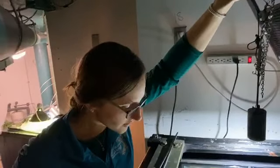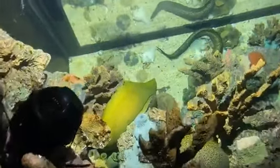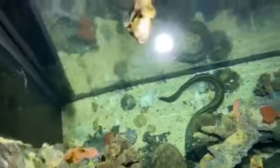Musa wants to know how big they can be. Well, that's a good question. So the green moray can get up to 8 feet long, up to 65 pounds. And then the spotted morays just shy of that at about 5 or 6 feet.